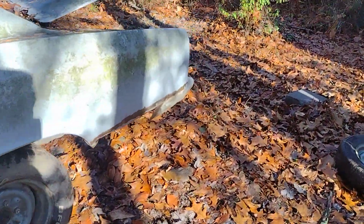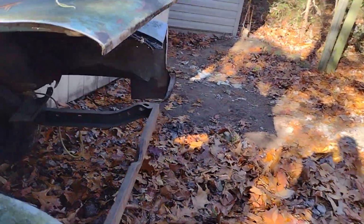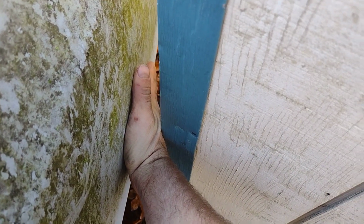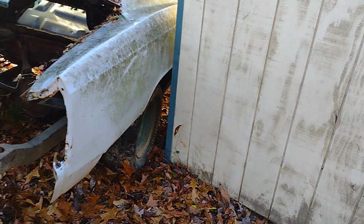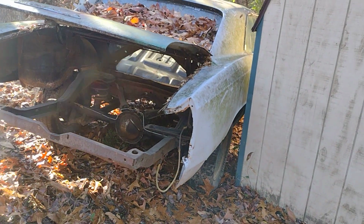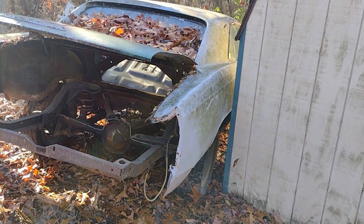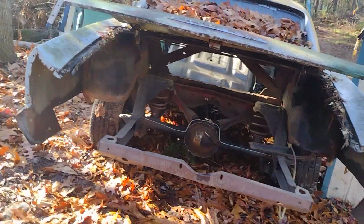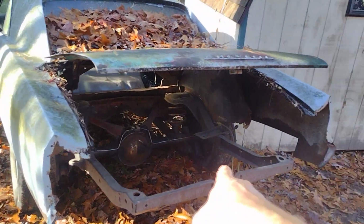But I tell you what, it's a tight fit. We'll be getting her. But look how tight this is. I can just about stick my hand through there almost all the way. But gotta take our time with this. We're getting her out. I think we'll go straight forward with it, and that way you don't run into our building here and tear up our quarter panel. But the tire's a little low right there.